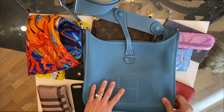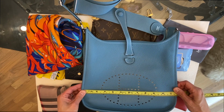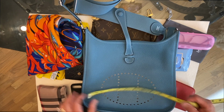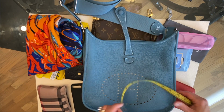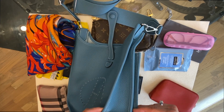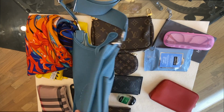Okay, I'm gonna measure my Evelyne PM. I've also tried the Evelyne GM, and it wasn't that big of a difference in size, actually. So the width is 29 centimeters, as I said before. And then the height is about 28 centimeters. I would say 27 and a half or 28. And the depth is about 3 1/4, about 8 centimeters or 3.5 inches. Those are approximate measurements.